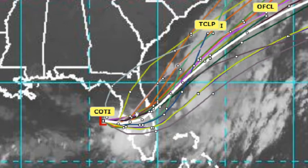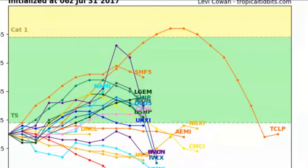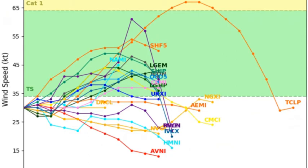And again, tropical storm conditions are possible within the watch area through this afternoon. And talking about tropical storm potential, just looking at the intensity guidance for Tropical Depression 6, it's a bit 50-50 on whether or not it really gets up to tropical storm intensity, as you can see here, likely provided by a friend, Levi Cowan, over there at Tropical Tidbits.